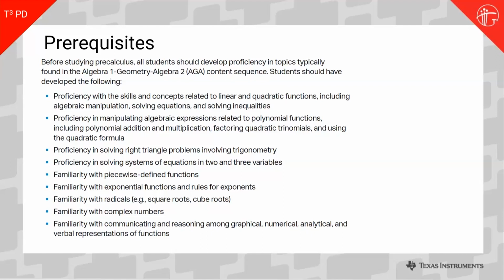Solving systems of equations in 2 and 3 variables, working with piecewise defined functions, working with exponential functions and rules for exponents, also some familiarity with radicals, working with complex numbers, and then also working with multiple representations of functions, which has been a common theme with Common Core in algebra, both Algebra 1 and Algebra 2.